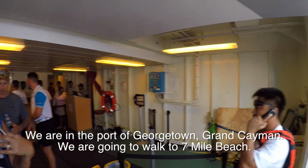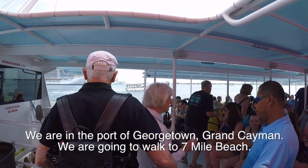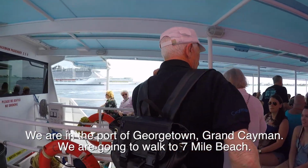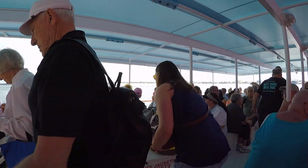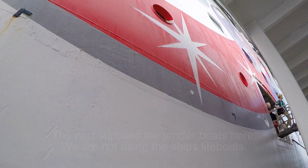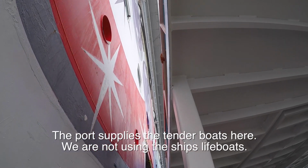They check your card, and then we're boarding a tender, which looks overly crowded. Watch your step back, watch your step. We're waiting on the tender. Of course, there's the ship. Can't see very much.